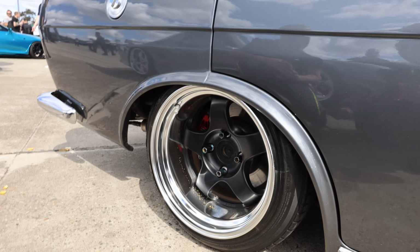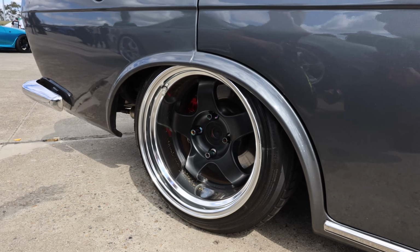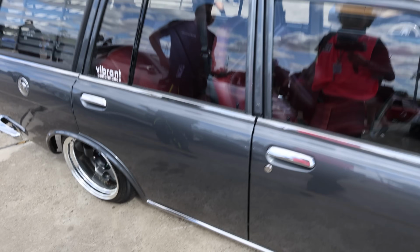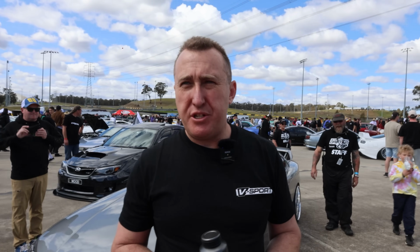Look how low it is. It's always low, I want more. But basically, otherwise, it's a factory body. A little bit of modification under the back seat for the bigger diff and clearance and so forth. Oh, what kind of diff does it have? It's actually a cut-down Commodore diff, which is a local Australian car.